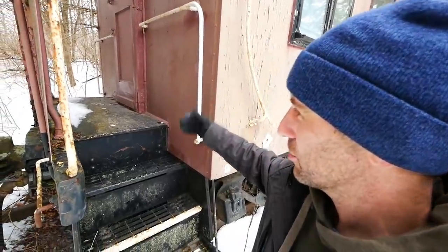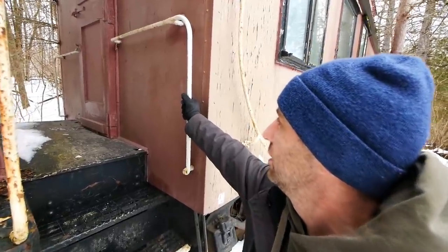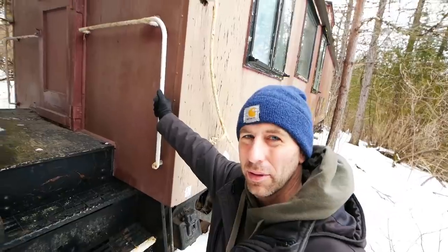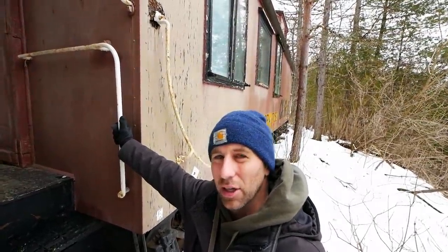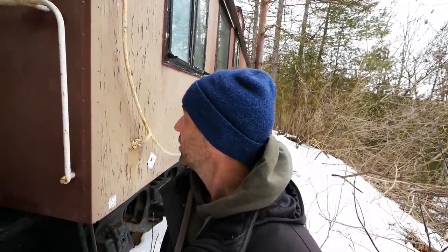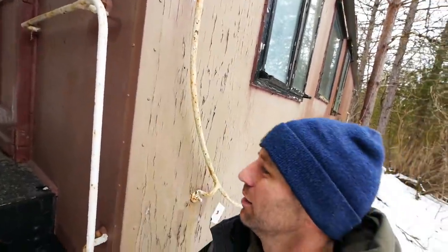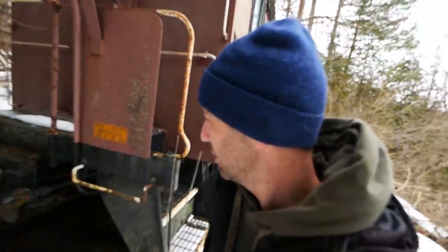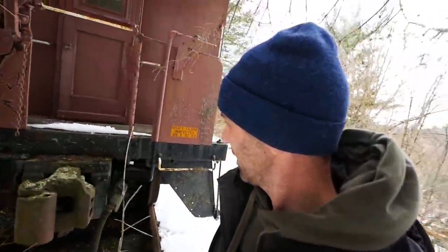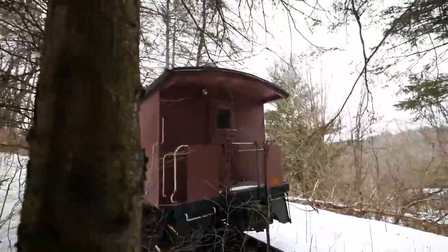This caboose seems like it's in pretty good shape still. I don't know how they would remove this. The forest is so grown in now. This thing is just stuck in here, unless they clear cut some trees to remove it. But I don't know if they're just gonna leave this thing here. It should be at a museum, really. At a train museum. It's got a bit of decay here, but this thing is pretty neat. So glad I came by here. Whoa, I slipped.